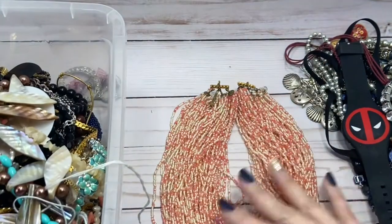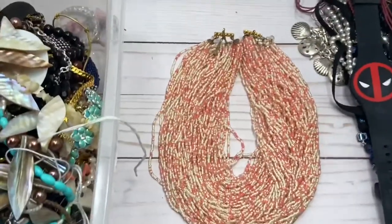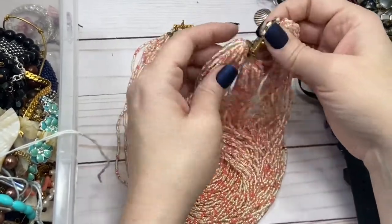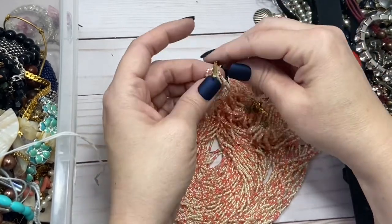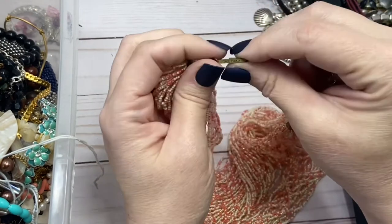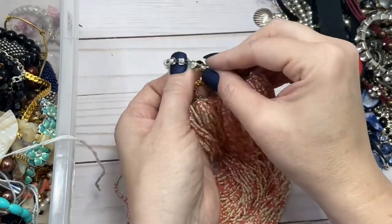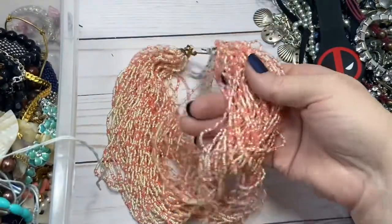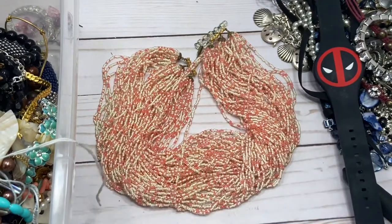So check that out. That is a really nice statement seed bead necklace. Three big layers, and then this hook clasp, which again says made, I think it does say Italy. Yeah, maybe the Y there has rubbed off a bit. But I think this is really nice, good quality, this pink and white. So I would do $10 on this piece. It's substantial.